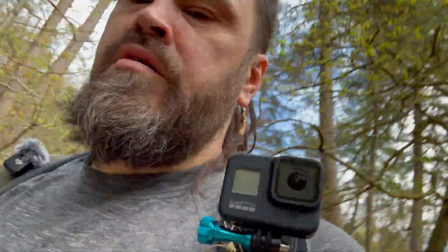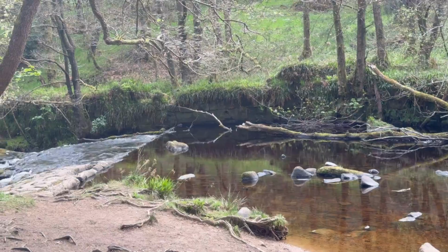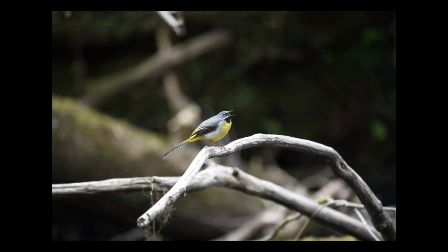Well, that was a bit of a nightmare, because I thought I'd lost my microphone there, and it turned out it fell in my bag, and I was looking around everywhere, and then I went back to my bag and there it was. That's because I got distracted taking a picture of a grey wagtail right over there. See, that's where the wagtail was. It's pretty cool.